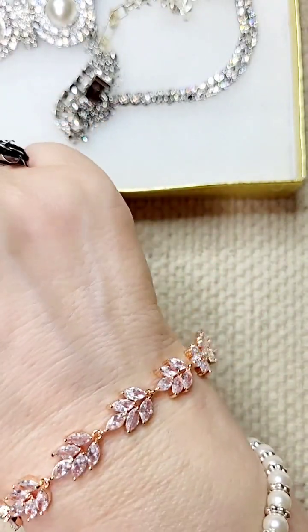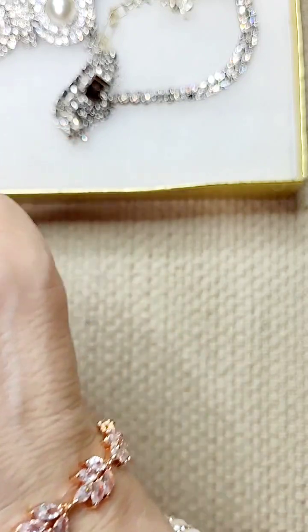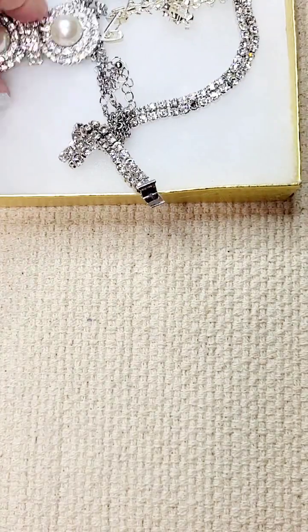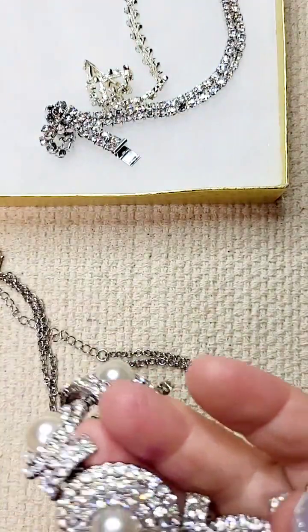Sparkly as can be. Really pretty. I would do $8 for that. The other ones I'm going to do a little research and see what's sterling, what the stones are.